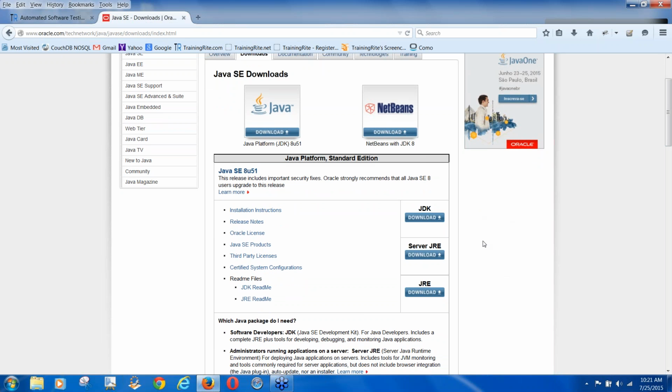Not really a developer, but you would be developing scripts, JavaScripts. So what is a script? A script is nothing but a small program that either developers or automation engineers create. So you, as an automation engineer, will be writing your code in Java. So you've got to have the JDK. So let's go and install JDK.